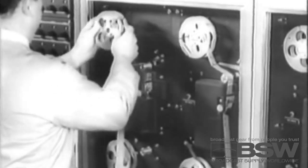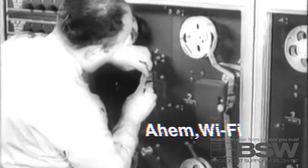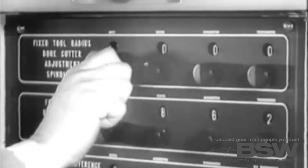Here, a BSW-trained computer technician at work. Looks like he's adding that Wi-Fi that we've been hearing so much about. Great job, Billy. See? You turn the knobs and then BSW exclusive deals pop out. It's that easy. See, Billy?